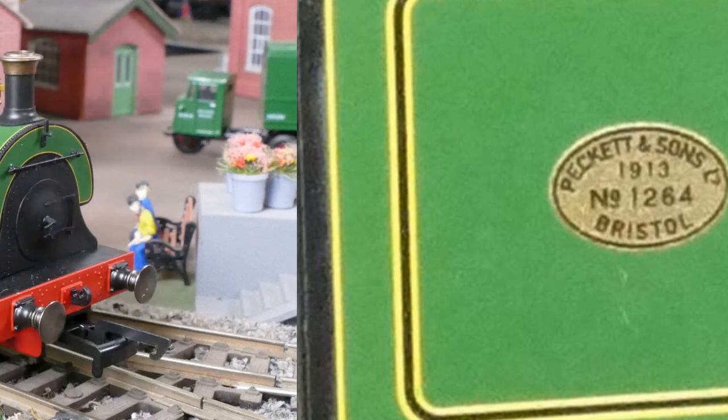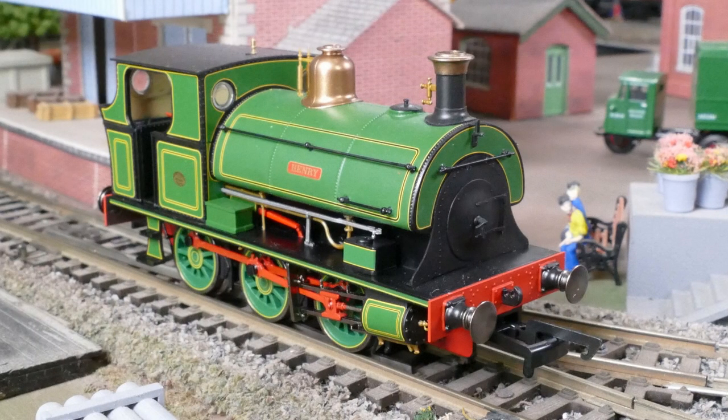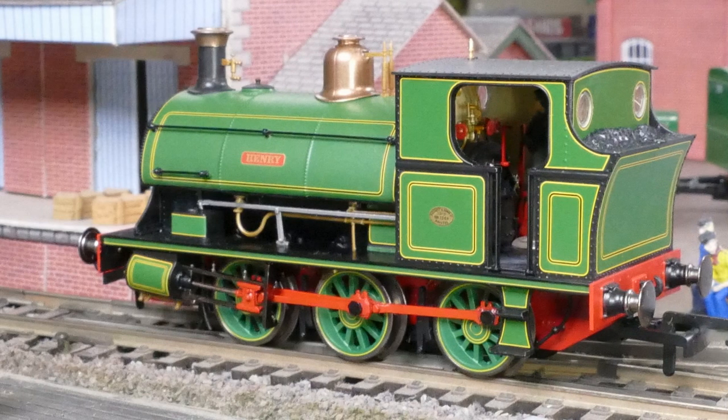Once again, Hornby have done well, really well, with this intricate little 060, showing once more that when they do get it right, they really, really do.